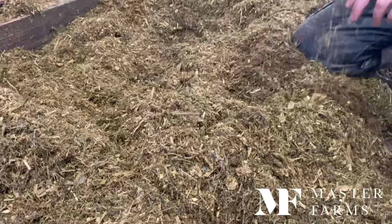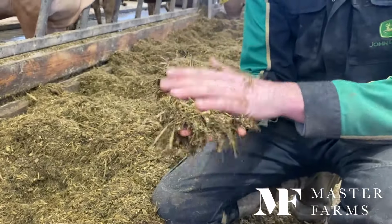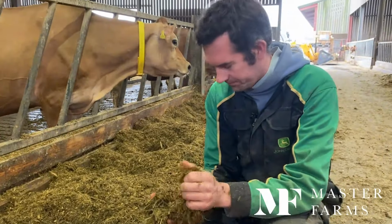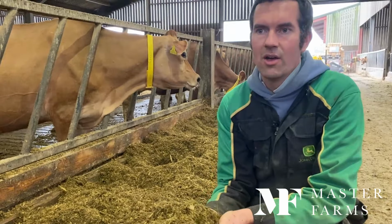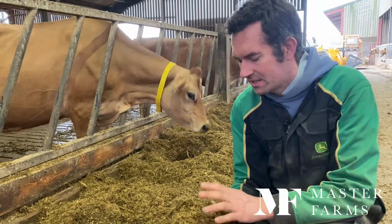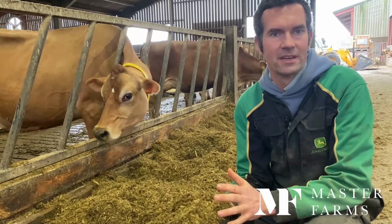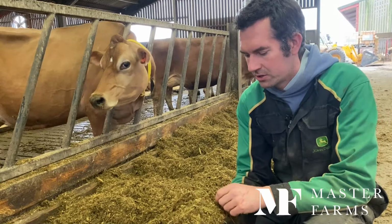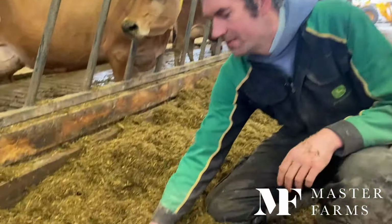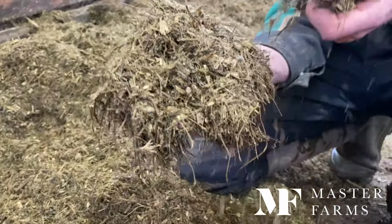Funnily enough, we've got a special cow nutritionist. We speak to our nutritionist and tell them how much milk our cows are giving, and then he tailors the diet to make sure that our cows stay in the perfect condition. So then we know how much to put of each individual ingredient. In this handful, it's called a ration. So this is the cow's ration.